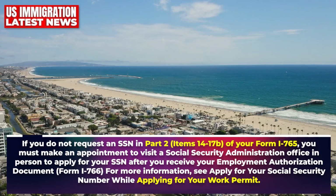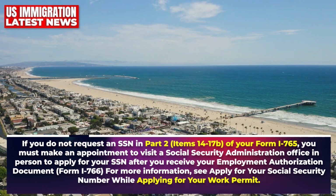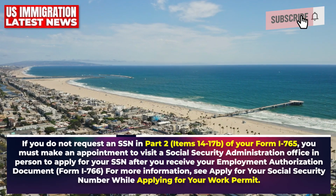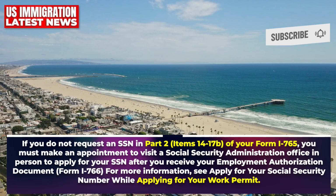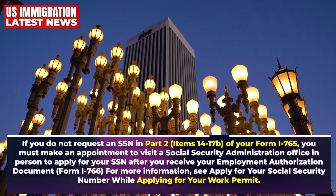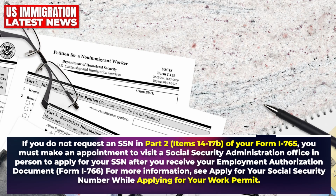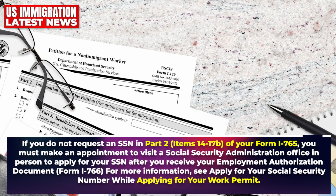If you do not request an SSN in Part 2, Items 14-17 of your Form I-765, you must make an appointment to visit a Social Security Administration office in person to apply for your SSN after you receive your Employment Authorization Document, Form I-766. For more information, see Apply for your Social Security number while applying for your work permit.